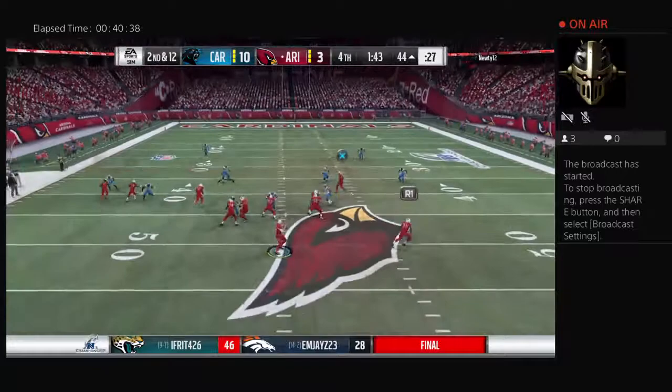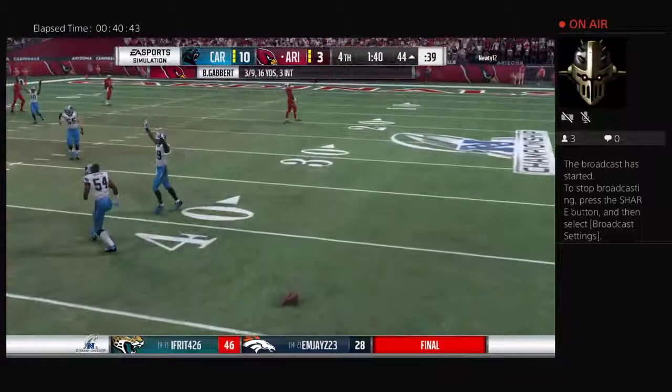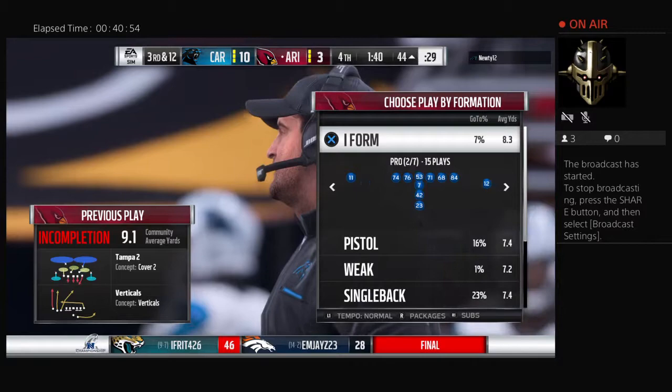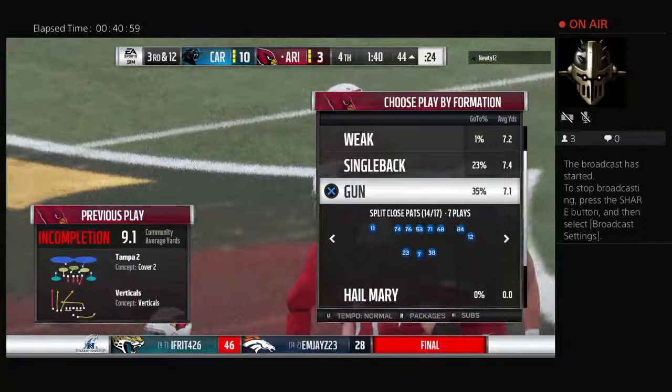Back to throw. And the hit jarred it loose. It's incomplete. Now we're in the situation where the quarterback's got to take full charge of his huddle. Got to totally command it, make sure all eyes are on him, all focus is locked in. Going to call multiple plays and go over different situations and scenarios to make sure everyone is on the same page.